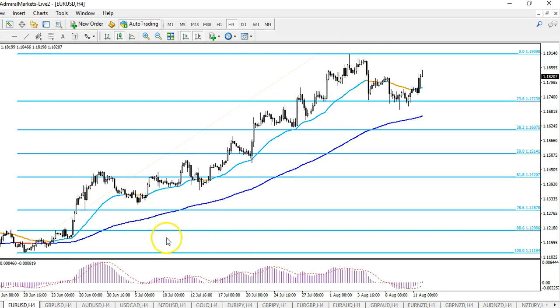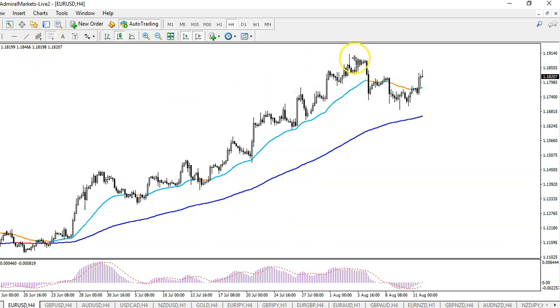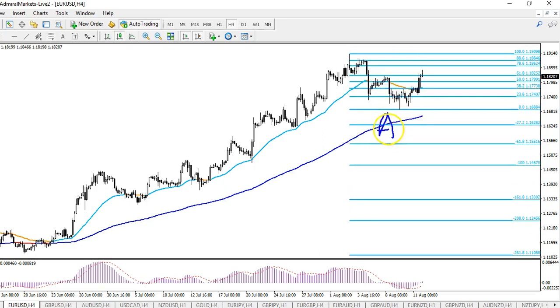All right, that's one thing. So from that point of view, when there's divergence like that visible on the 4-hour chart, what I often do is also put a fib from here to here, which is probably the first move down. This could be considered a wave A for those that like waves, and this is a B, and I expect a C to the downside.